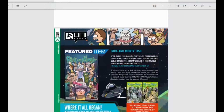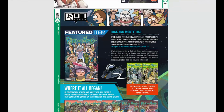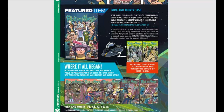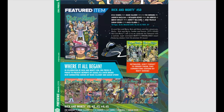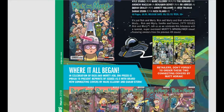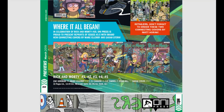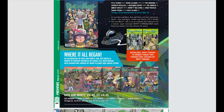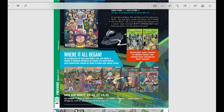And next up, for all of you fans of Rick and Morty out there, Oni Press is bringing us Rick and Morty #50. Huge, huge, huge event for Rick and Morty fans. We have some connecting covers coming out, and they are re-releasing issues #1 through 5 with a giant line of connecting covers where they all merge together and make one cool picture. So that's a lot of blast. It should be a huge blast and a lot of fun for all your Rick and Morty fans out there.